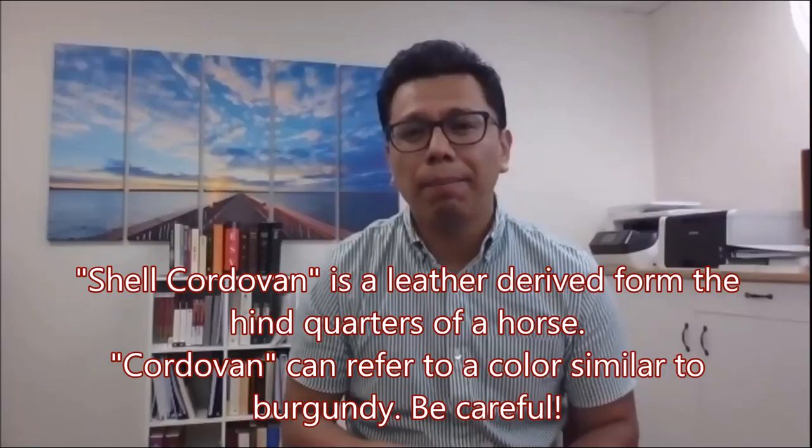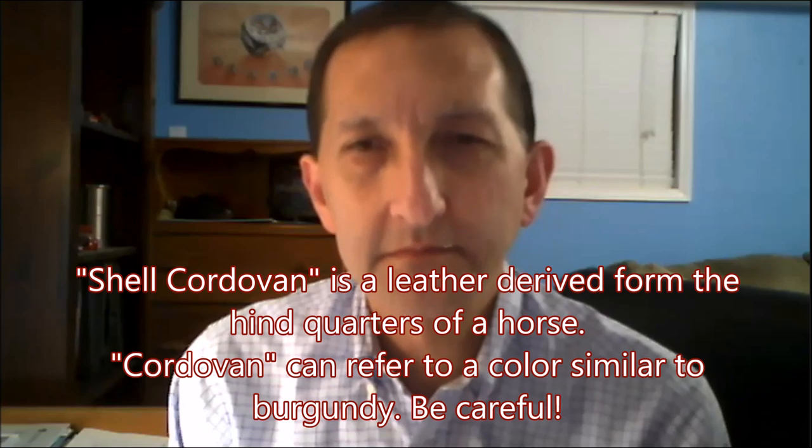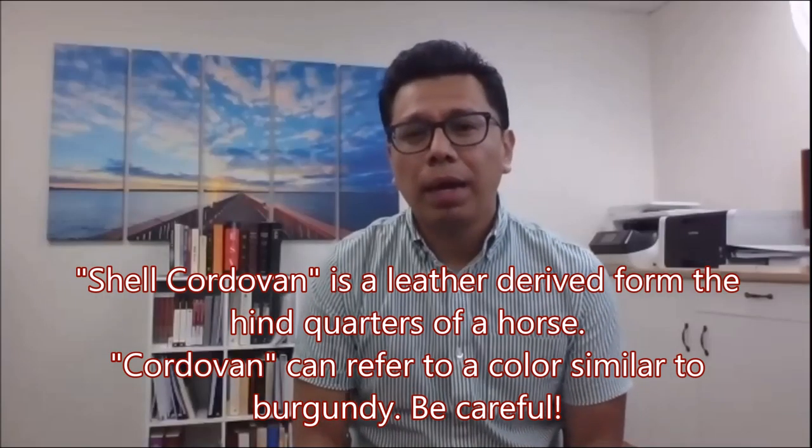It comes from the hindquarters of the horse, and it's not the skin. It's actually a membrane from underneath the skin that holds the muscles together. And it's very durable. The grain is so tight that you can't see the pores of the skin, like when you look at your arm. In a good leather, you can't see it because it's so tight. And so you can have a piece of Shell Cordovan last a long, long time because it's so durable. It doesn't crease.